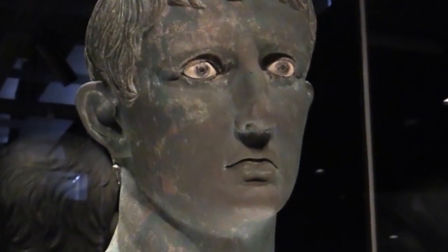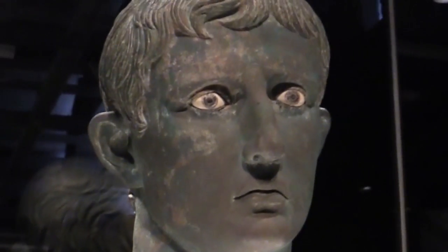We're really lucky to have this piece in the exhibition. It's perhaps one of the best known objects in the British Museum. It's quite rare that it leaves the British Museum, so to have it here in Australia as part of this tour is really, really special.